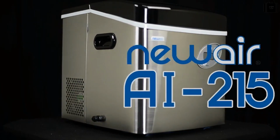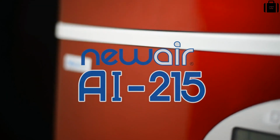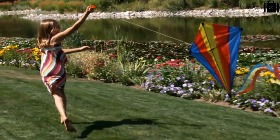The AI 215 has been rated by consumers as one of the best ice makers on the market for many years. Don't let the heat keep you from enjoying life. Get the most out of it and remain cool and content.